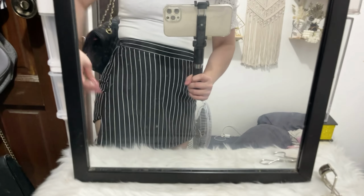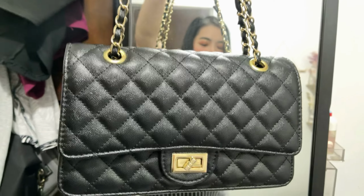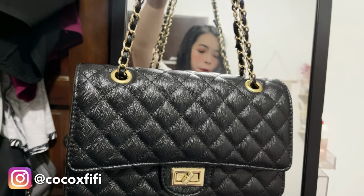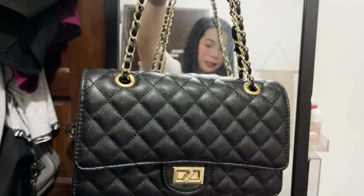Yes, I'm going to put on my watch. Alright guys, so this is going to be my outfit lang. Ayan, naka white lang ako na puff sleeves and then skirts. I'm gonna be using this bag that I got from an Instagram shop that is called Coco X Fifi. O, diba? Ang ganda niya. Lakas maka-social and para siyang Chanel.